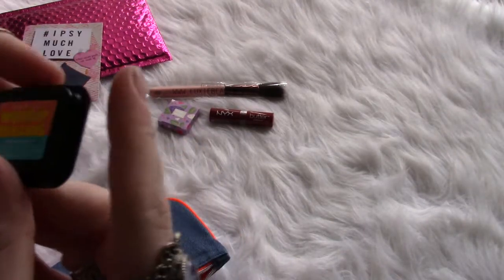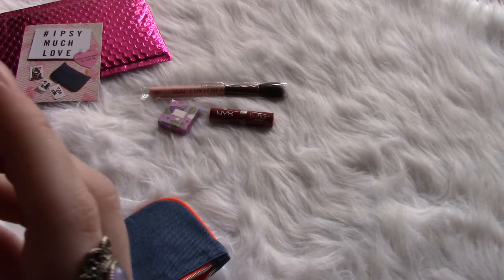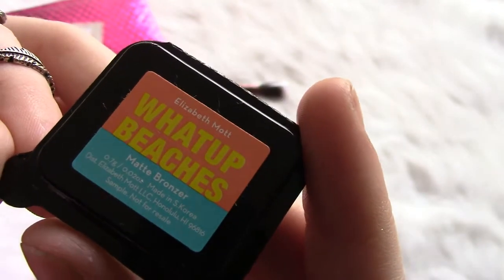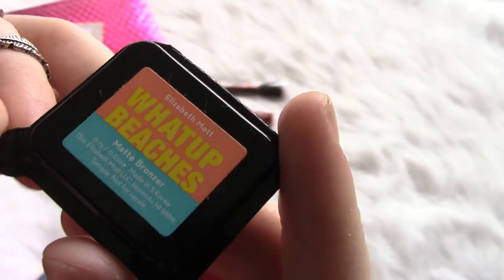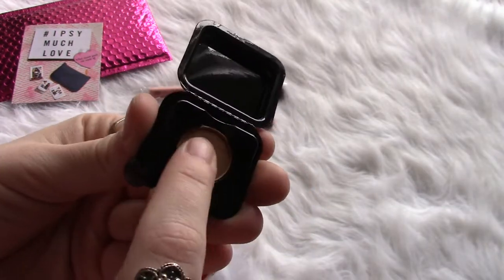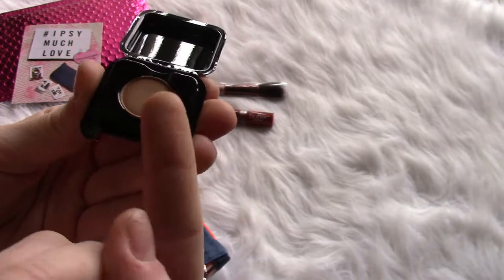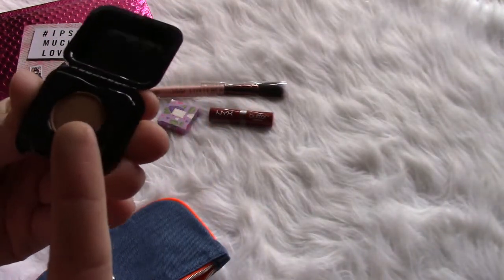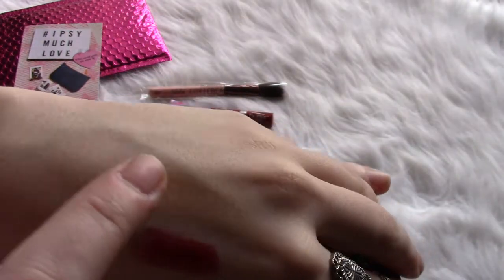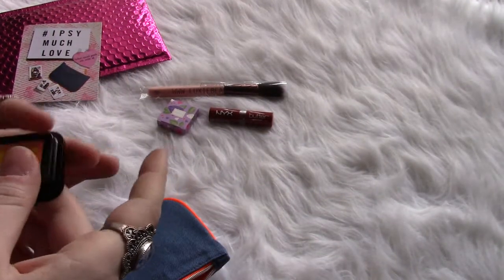And here's one. This is tiny. What is this? What's Up Beaches Matte Bronzer. It's literally this little baby bronzer. Ooh, it's really, really creamy though. You could see it by the swatch right here. It is super soft feeling.